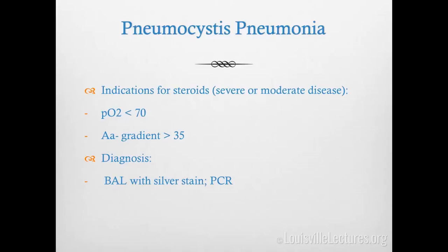But pneumocystis is one. And this is indicated for severe or moderate disease. So you can do it clinically, or you can also look at these parameters. So PO2 less than 70 or AA gradient more than 35. That's suggestive of bad disease, so you can't, yes. Is thrush still one of the... Yes, I think you're thinking of criteria for prophylaxis, like primary, and I will talk about that, but yes.